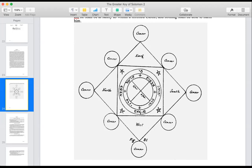You're going to face the east, and then you're going to start creating the castle. So we are here in the center. You're going to see a circle define your environment. You're going to feel it. Take a deep breath. That is the base of the castle of your room.